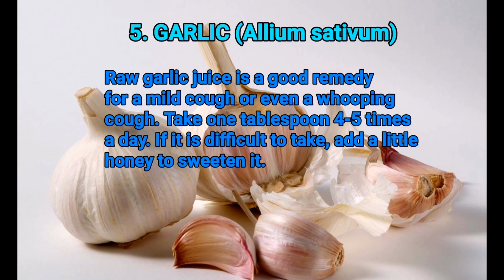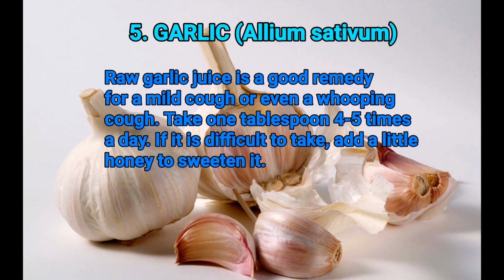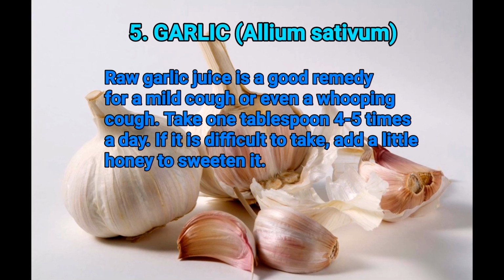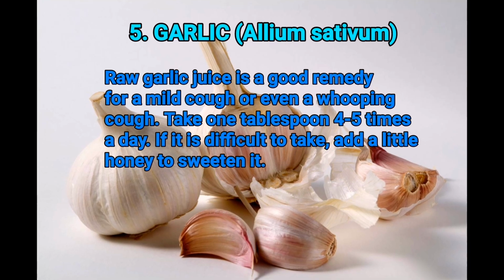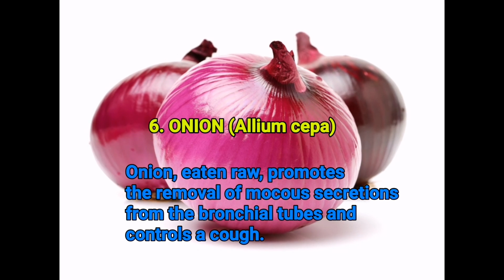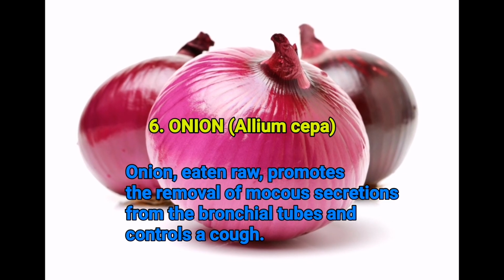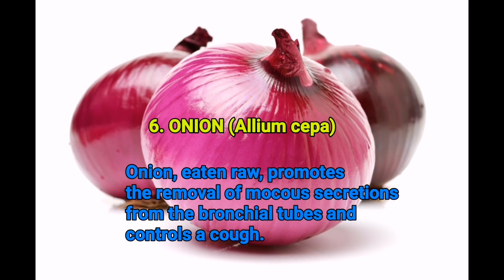5. Garlic. Raw garlic juice is a good remedy for a mild cough or even a whooping cough. Take 1 tablespoon 4 to 5 times a day. If it is difficult to take, add a little honey to sweeten it. 6. Onion. Onion eaten raw promotes the removal of mucous secretions from the bronchial tubes and controls a cough.